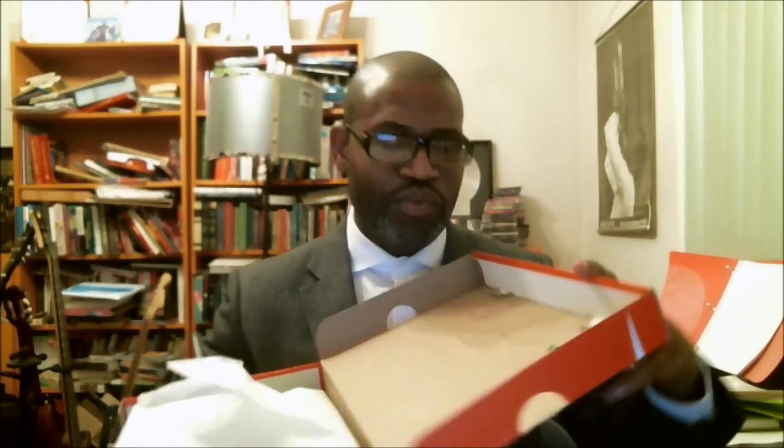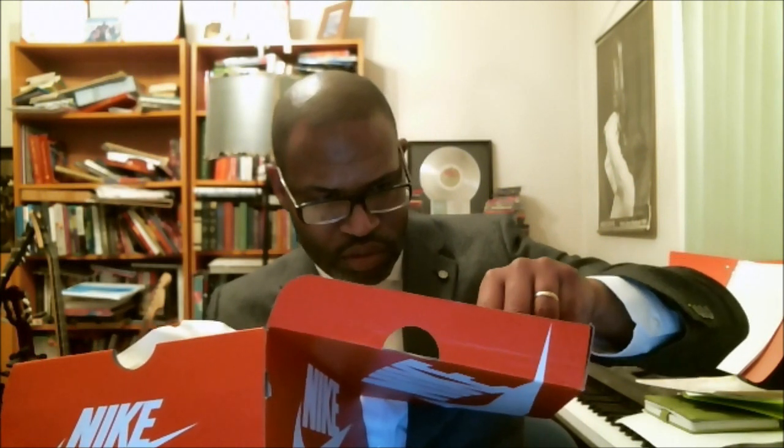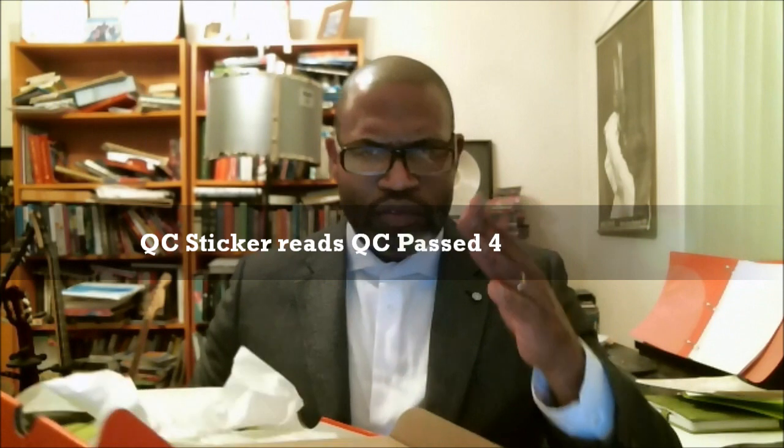So let's open this up because inside of the red Nike Sportswear boxes, we typically have a QC stamp and a QC sticker. The stamp is different inside of this one. It's a little green stamp, and that's a QC pass. Whoa, it's bent over, so I'm going to have to straighten it out a little bit before I can tell you that part of it, which is not good. But hey, QC pass 4. So we got that.